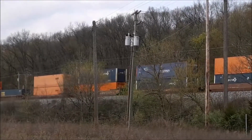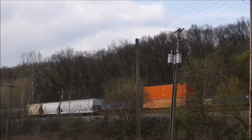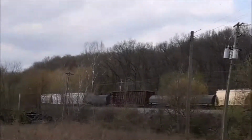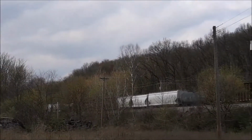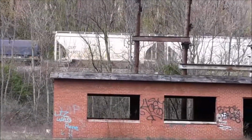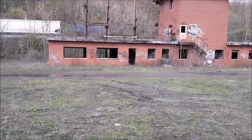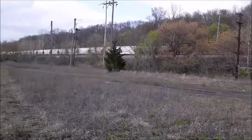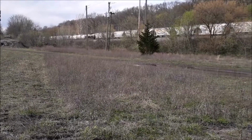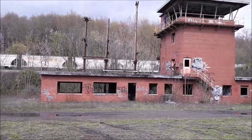I thought I heard something. Quite cool. Well, now we're about to check out this place. That's like the second train that just passed. Well, hey, this is the second train that went by. But this one's the longer one.